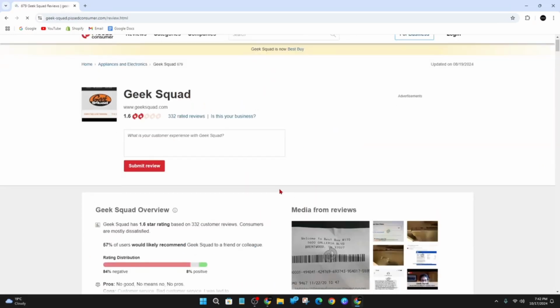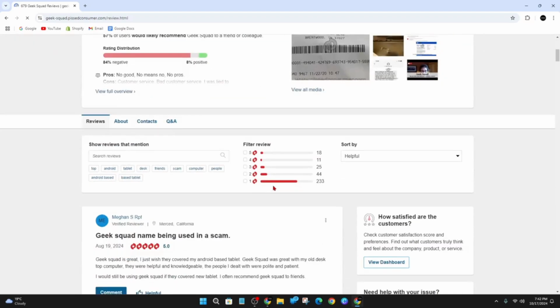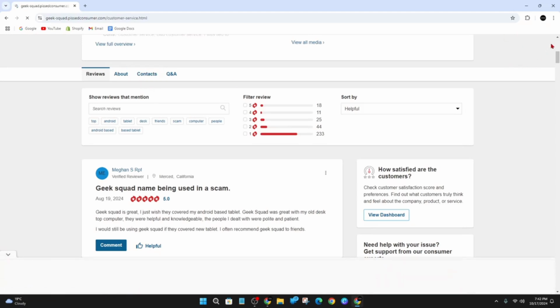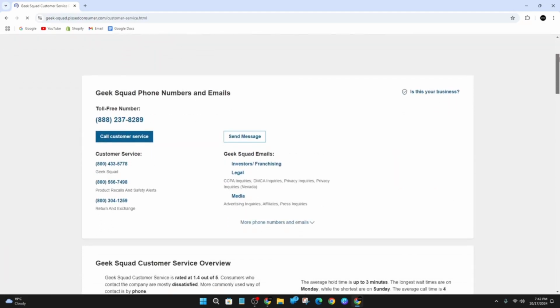Now to get their contact information, you need to scroll down a little bit, and then they got these tabs: review, about, contacts, Q&A. So go ahead and click on contacts and then let that page load. Once the page loads, here we go here.